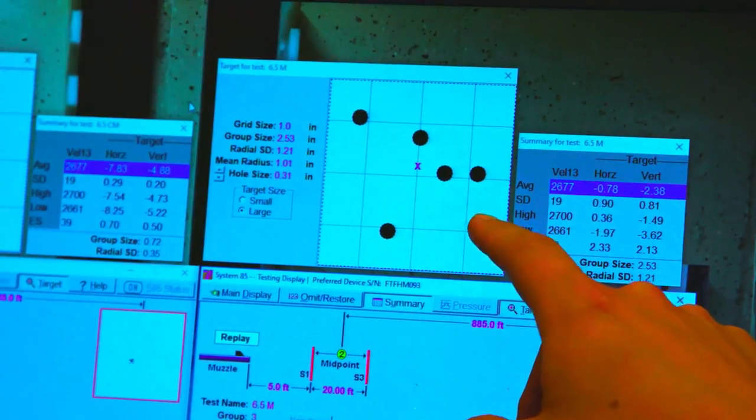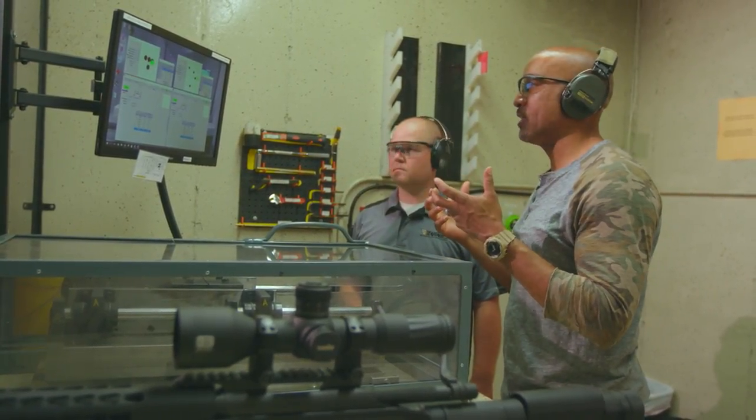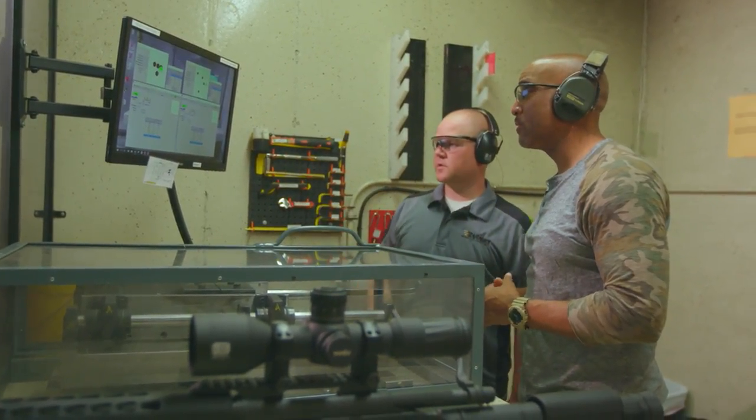So how does this tie into a little bit of what we were talking about? So once the bullet's out of the barrel, we're flying, we're at our velocity. What else can we determine? So we can get our ballistic coefficient from here? Yeah, this system does measure ballistic coefficient.